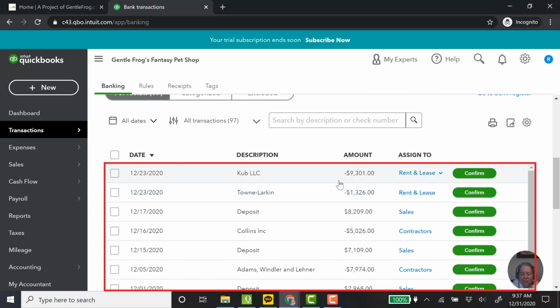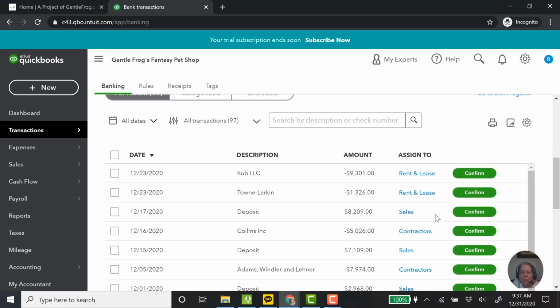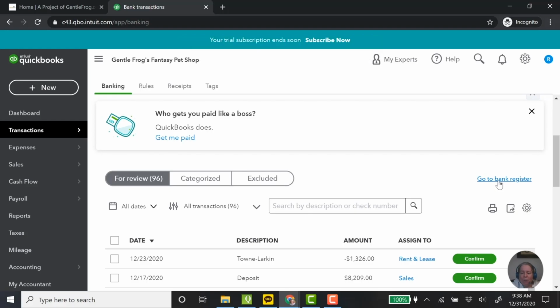So let's look down the list. We have these transactions. We have a date, a description, amount, and an assigned to. Assigned to means what's the category, or said differently, what's the account on the chart of accounts that we should assign this money in or this money out to. What you don't see, and what I find to be a little bit bothersome as I channel my inner bookkeeper, is you don't see a place to put the payee name. So if I say that Cub is for rent, I'll just click on confirm and assign it to rent. I'm going to scroll up a little bit and click on Go to Bank Register. I want you to see what I'm concerned about.